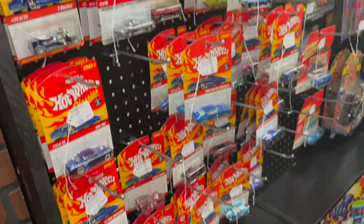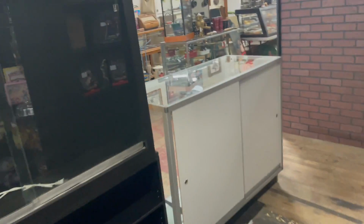Found some newer Hot Wheels, none of the older stuff that I'm after. But I will keep looking because that's what you do. You keep looking and poking around till you find that needle in a haystack you're looking for.